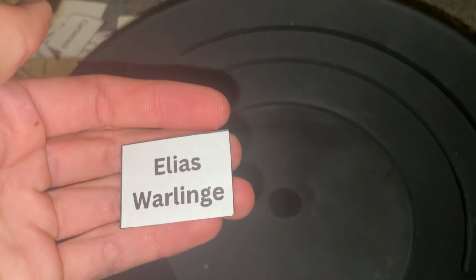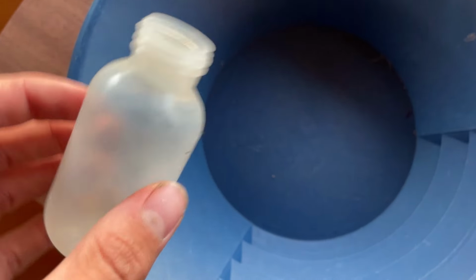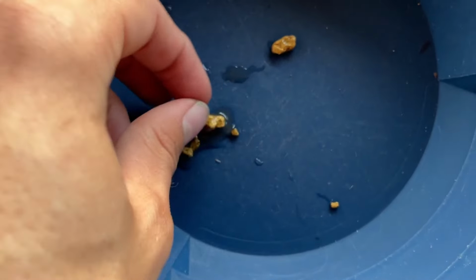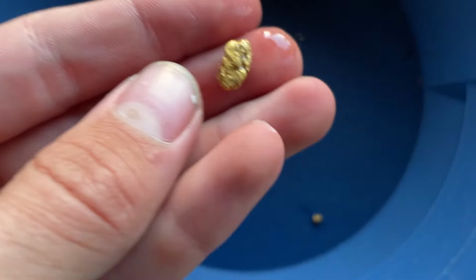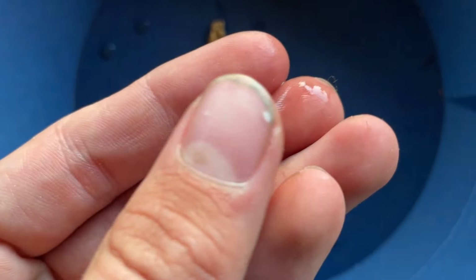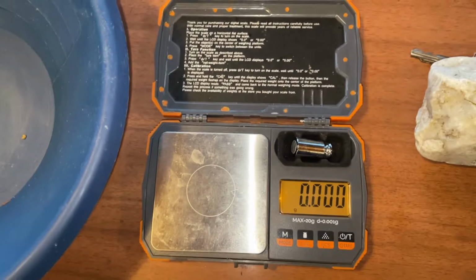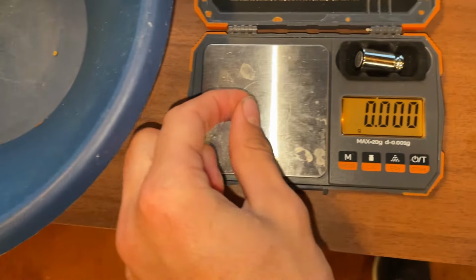Now, let's weigh up that gold. Back at home, now time for the big reveal. Beautiful gold there. Be very interesting to see what it weighs up as at the end. There's that massive one we got at the start. Nice big chunky one we got at the end. Beautiful wee piece there, that one. And all the other variety of bits.